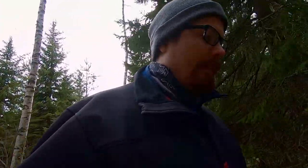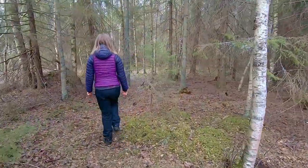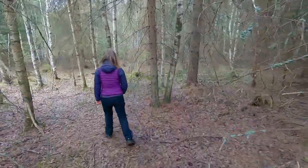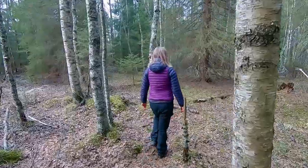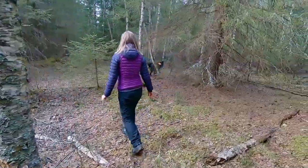Okay, so let's go into this woods a little bit deeper because we spotted a really nice place. I'll show you. I don't know how well it shows up in the camera, but you get a really cozy feeling here. With leaves on the ground and trees being quite tight squeezed together. Well, somebody's in a rush.